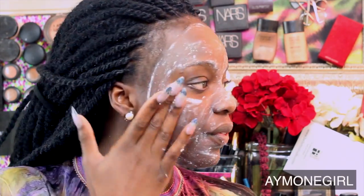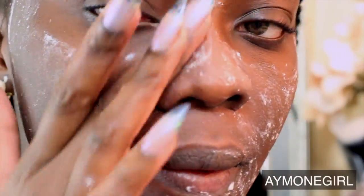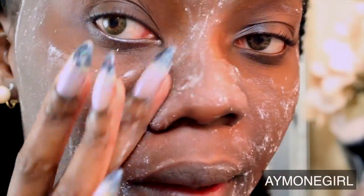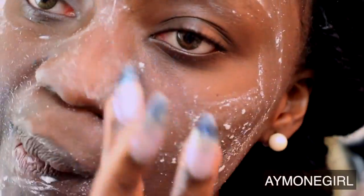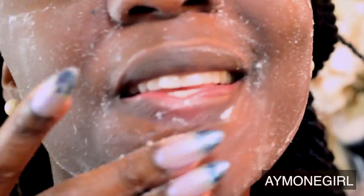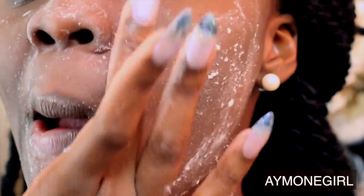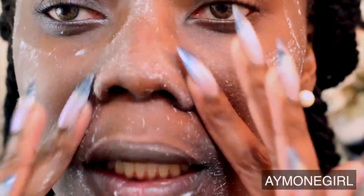Alright, now it's ready to come off. You've got to let it get dry. It needs to dry up just a bit. You don't let it dry to the point where it hurts. But you should be able to feel that it's peeling like that. And you can see it comes off like that. It looks like your skin is shedding.